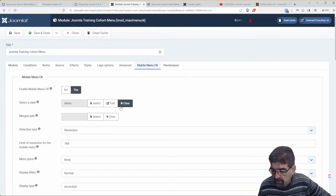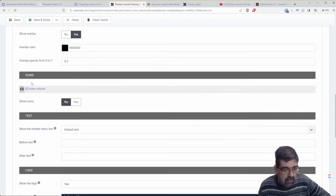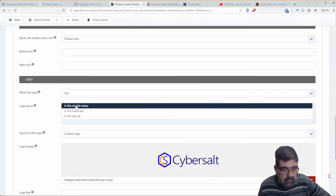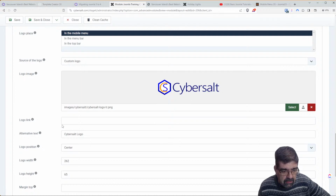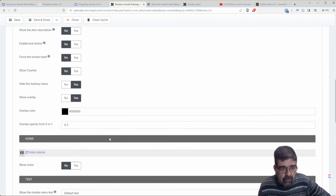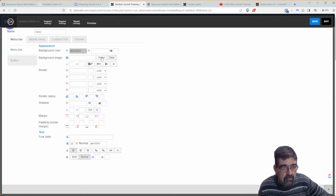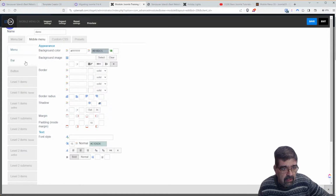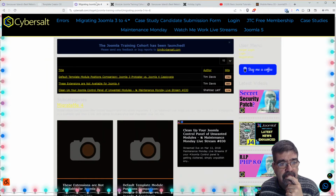So for instance, Stefan was saying that my logo does not show up. Let's see. Do we have show logo here? Show the logo, yes. In the mobile menu, yes. Source of the logo, custom logo, it's there. But it wasn't showing up, was it? You can place a logo link here, alternative text. But this is where you have control over your mobile menu. And it's really nice because you can also edit all of the colors that you see here, and the bar and all that other stuff. Yeah, I show it in the menu, but not on the page itself. It's too large. Well, it should. You're talking about here. Let's refresh.